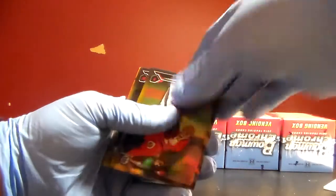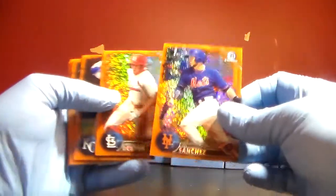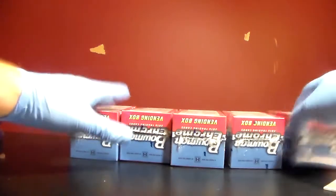Last. All right, got the Reds and the Indians as our insert. All right, Mets, Cardinals, Royals, Cardinals, Cardinals, Tigers, Yankees, Rockies, and Pittsburgh Pirates. All right, 5 boxes left.